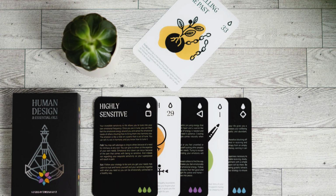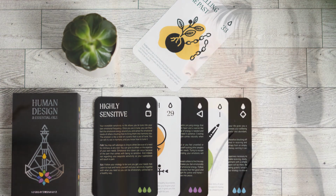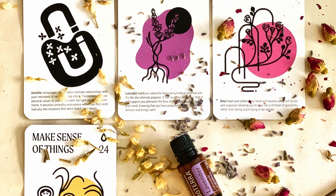Each card connects to one of the 64 human design gates, plus it suggests an essential oil to help you work with the energy of that gate. So it's not just a card that you're pulling, it's a vibe shift. So whether you're deep into human design or just curious, this deck helps you tap in, slow down, and actually feel aligned with your own design.